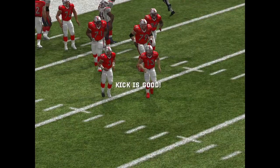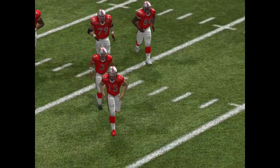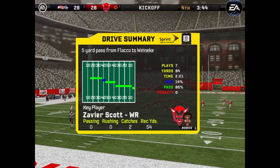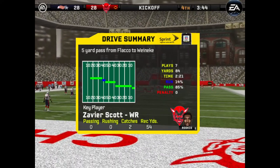The point after is good. The game is tied in the final quarter. I'll tell you, this is why the NFL is so popular. There's a fine line between average teams and good teams. Games like this prove that.